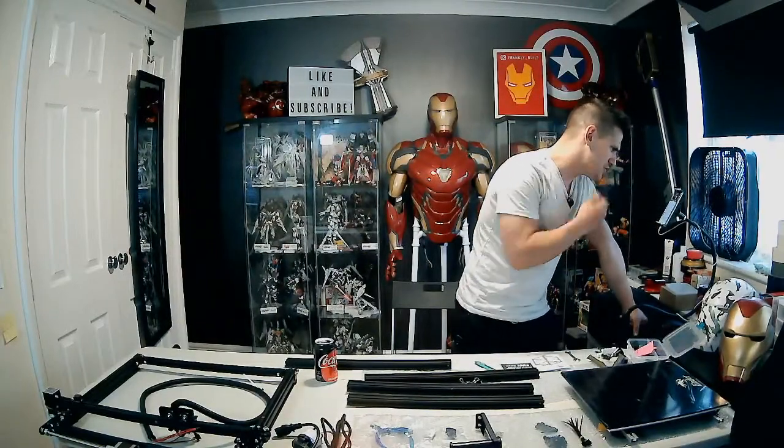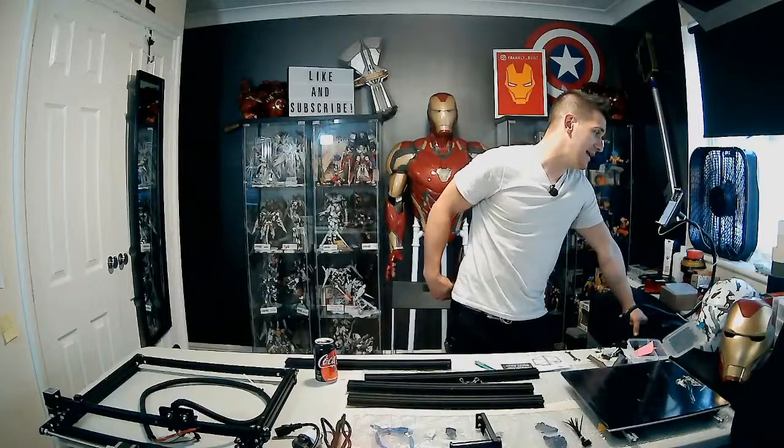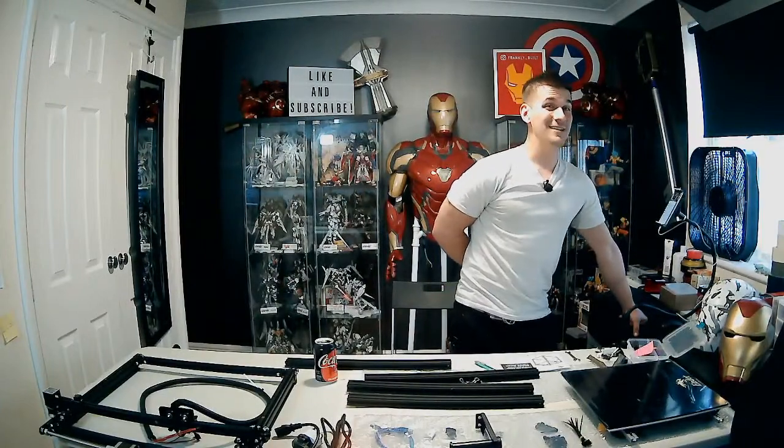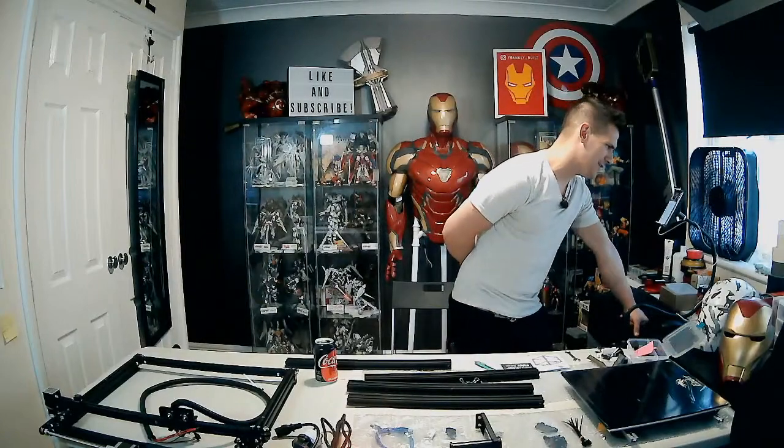What can I do for moisture issues here in India? It's 80% humidity. That sucks. I have no idea. Get a dehumidifier? I don't know, man. That's hard.